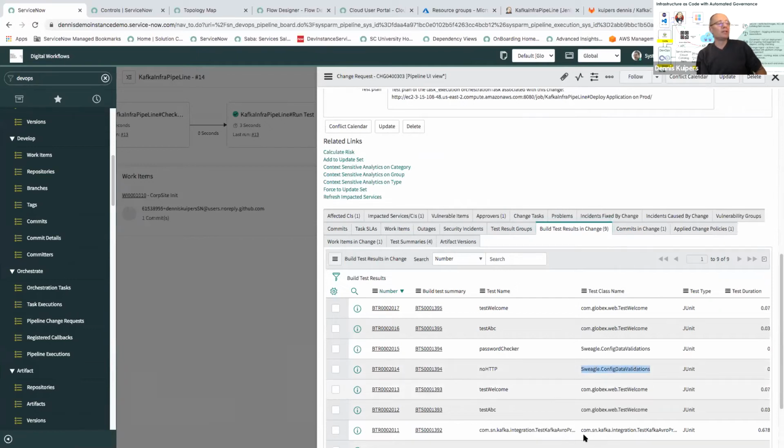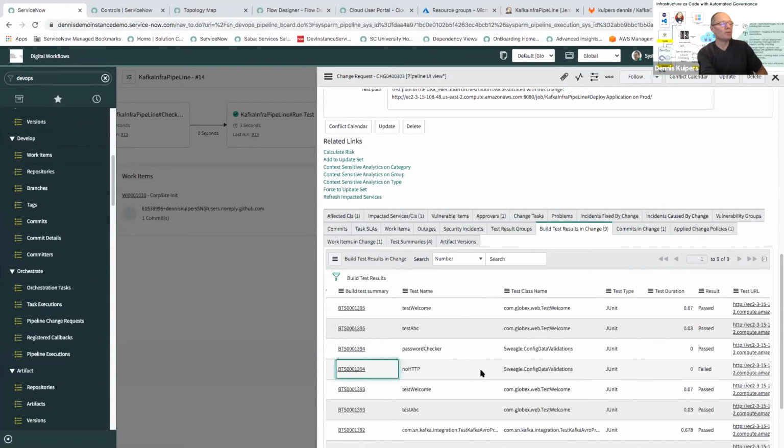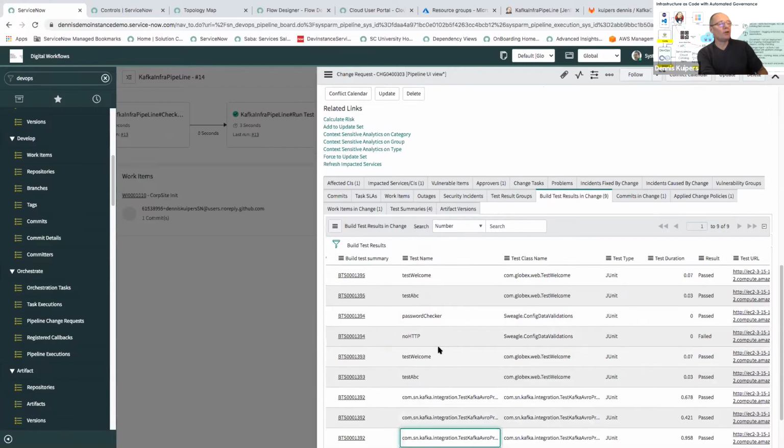Here I can see that the no-HTTP check has not been done successfully because it's not using HTTPS, but using HTTP. And here you can see that the password checker is successful. That means that there are no passwords in plain text, so all the passwords in the configuration files are encrypted. Here I will see some other unit tests from my corpus websites, which are all done successfully.